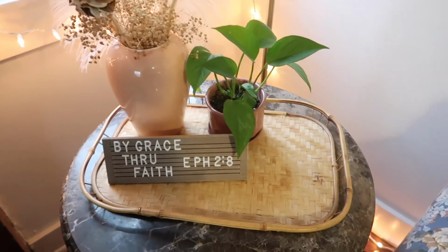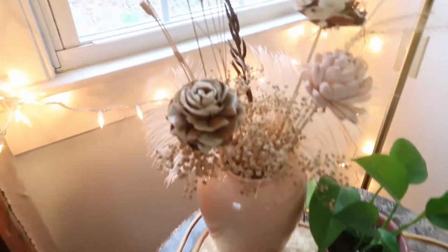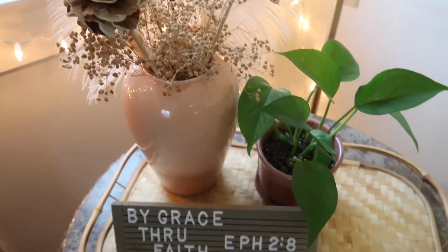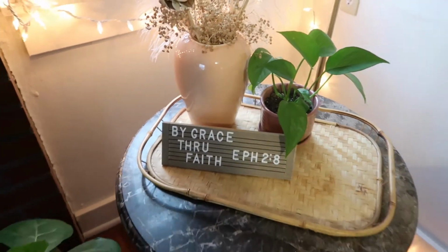Another thing I have to think about is making sure all my plants are in front of the windows, because I have a lot of plants and I like to rearrange all of my stuff, but you got to make sure your plants are still getting light.